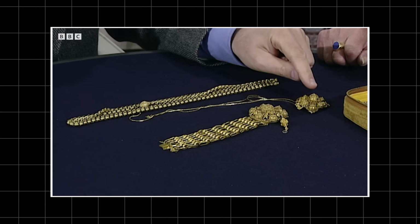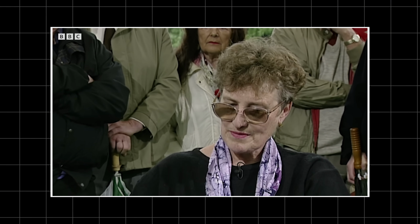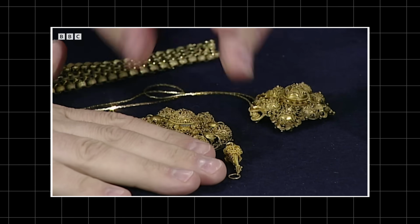And these two, fascinating as they are, they're worth low hundreds of pounds, say 350, 450 for the clasp alone, and with the bracelet, £500. But this one, put it down on your little inventory for £2,000.